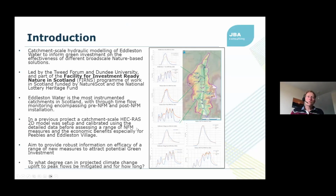So we've got a catchment scale hydraulic model that was calibrated against some of the most detailed, highly instrumented site in Scotland and in fact in the UK, in a study catchment that's been developed by the Tweed Forum and Dundee University for a number of years. The particular study that we're focusing on now is the Facility for Investment Ready Nature in Scotland, the FIRNS programme of work, and it's been funded by NatureScot and the National Lottery Heritage Fund.